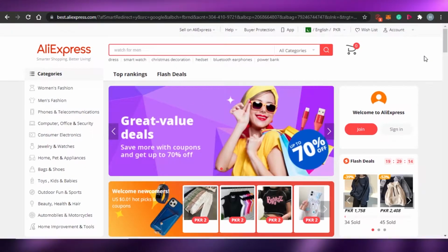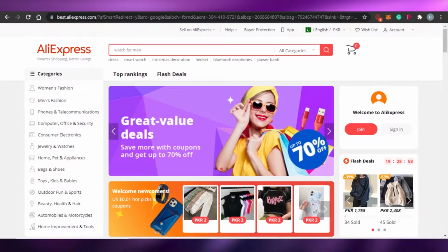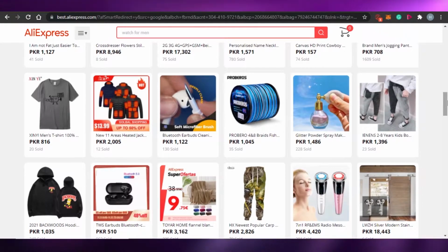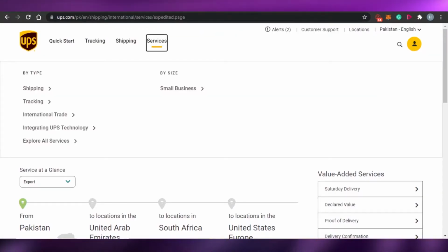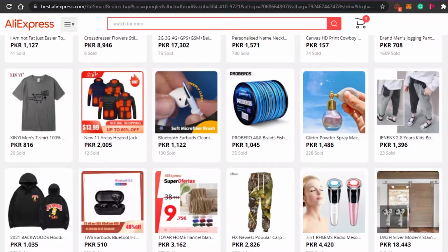So as a dropshipper, you must be thinking that there should be something that you can use in order to get your parcels on time. So don't worry, I actually have this trick and advice for you that you can use if you are using AliExpress, and that is you can do your dropshipping through UPS expedited shipping. Now when I say expedited, you might think that it will charge you more, but with UPS expedited you actually get your parcels very fast.